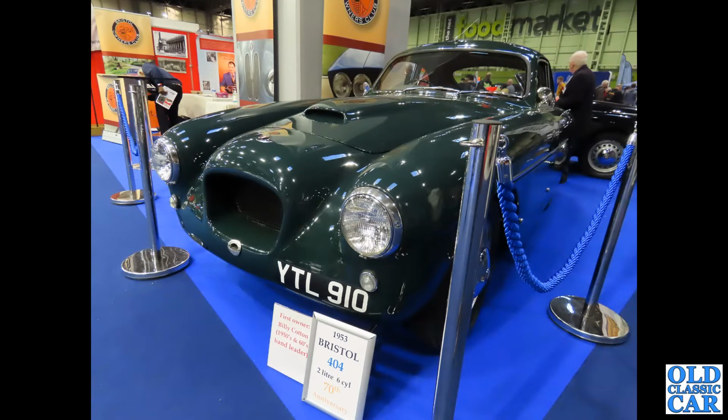Now to Bristol, 1953. According to the information sheet there, a 1953 Bristol 404, the 2-litre car, 6-cylinder engine, 70th anniversary. First owner, Billy Cotton, the band leader. There's a name from the past.